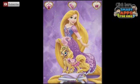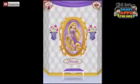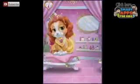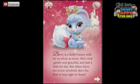Rapunzel's pleased, so let's tap the little crown. And here is her palace picture portrait. Let's go over here. Let's go to the left. Let's go Berry. And decorate Berry, shall we? Because her portrait is empty. And here she is. She's the cutest little bunny ever. Berry. Who do you belong to?